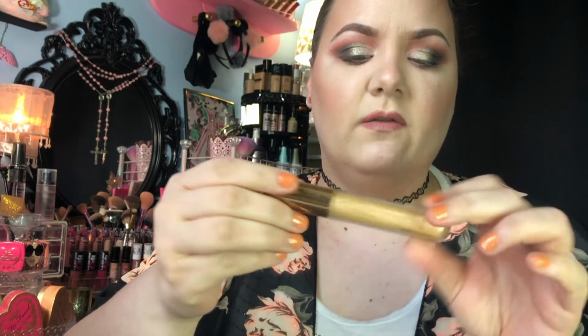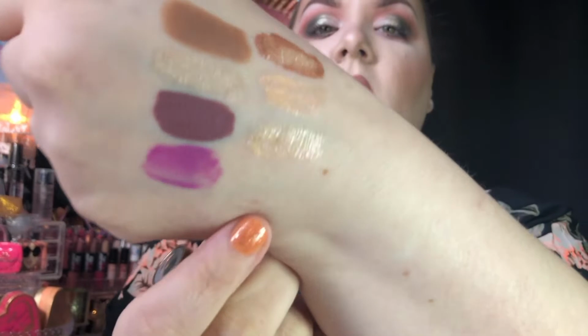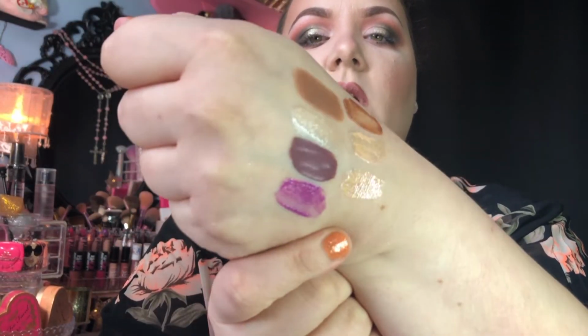This first one is from the Volcano Goddess collection, just like that palette that I showed earlier, and the color is Metaphoric Gold. Really pretty. I love the packaging. And this I believe I paid $5.99 for. $5.99 or $6.99, and this retails for, I want to say, between $18 and $20. I'm not sure the exact price, but there, that is on the bottom. Just a really pretty gold color.